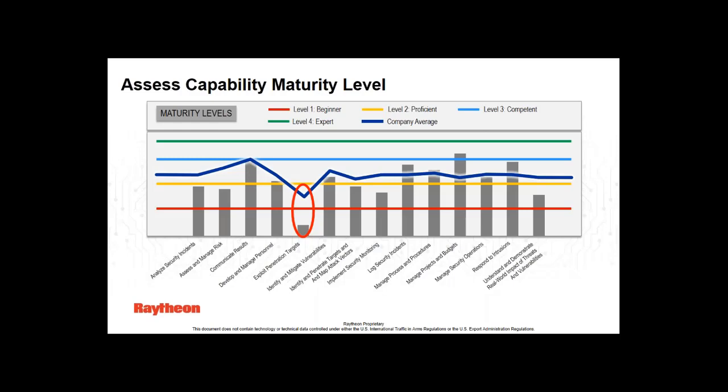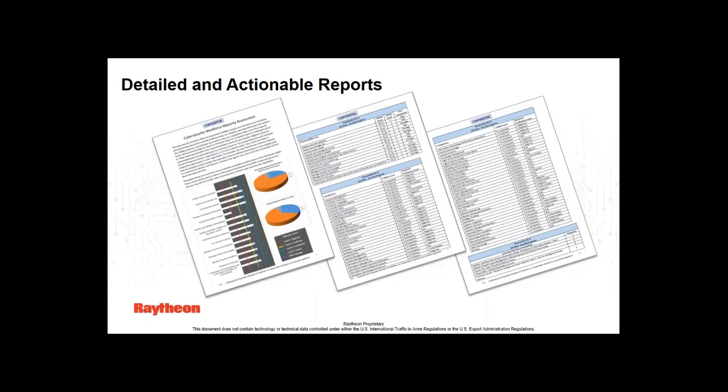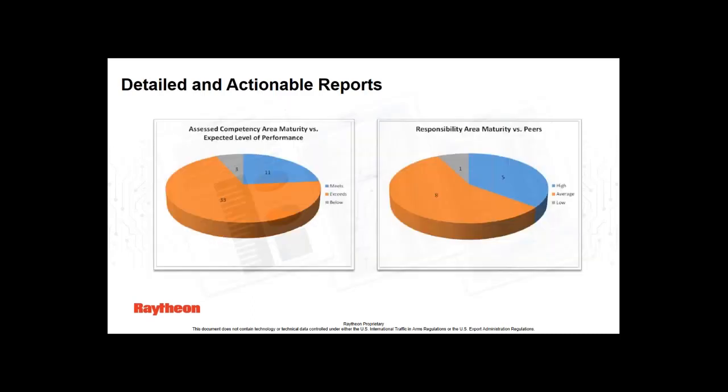So what would these reports give you in terms of visibility? There are a number of detailed and actionable reports that result from a predictive potential performance assessment. And I'll walk you briefly through each one of these, and of course, I'm available to answer questions at the end of the webinar about any one of these specific areas.